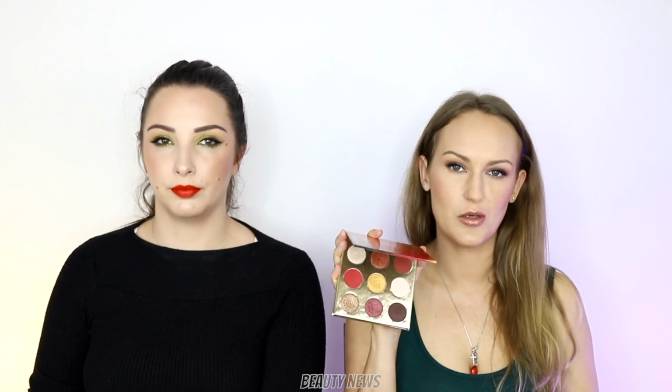Yeah, the formula is fucking outstanding. The colour story is cute. I love it. Yeah. Another one, Saffron palette. Yeah. So good. I do think the pigmentation isn't quite what the Block Party palette is, I agree with that. But I still love it.